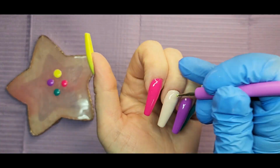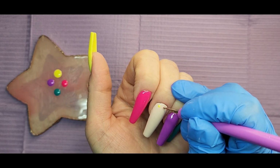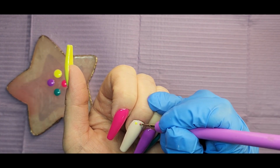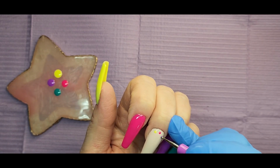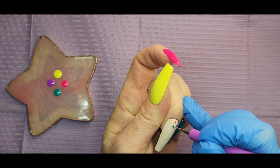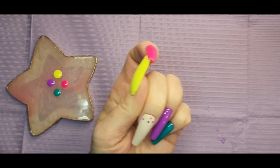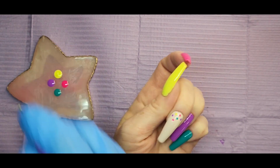And now I'm just going to put a little dot of each color on my palette here. And so what I'm going to do on the middle finger is I'm just going to do polka dots all over the nail. I just really wanted to try to use all the colors as much as I could, and I just thought it would be really cute with polka dots against, like I said, that Cream Donut. Just such a pretty color. So yeah, that's all I'm going to be doing, just alternating colors and putting polka dots all over that whole nail.